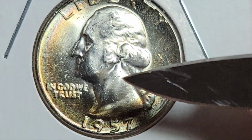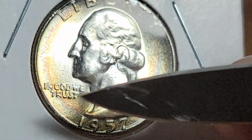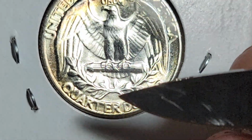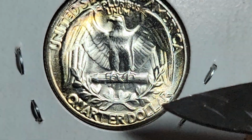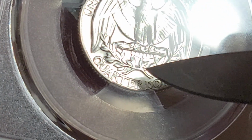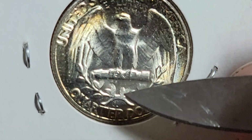And another thing, you see all these hits here, here. This is definitely a business strike coin. Same thing on the back. I told you to pay attention right here. See how flat that is? It doesn't have the curvature of the other coin. Let's just go back. See how nice it is? Round and not flat at all right there. How flat it is.